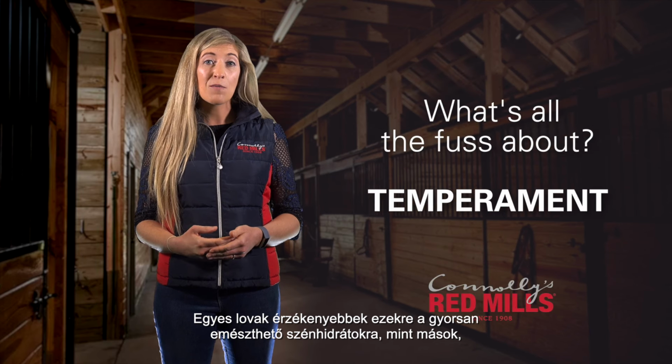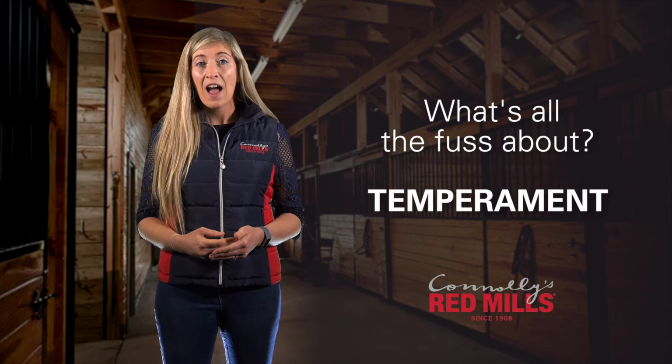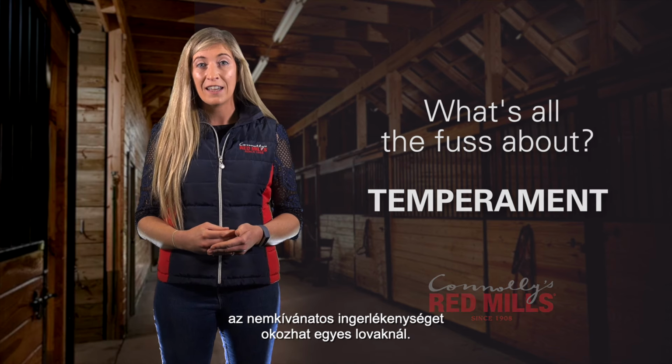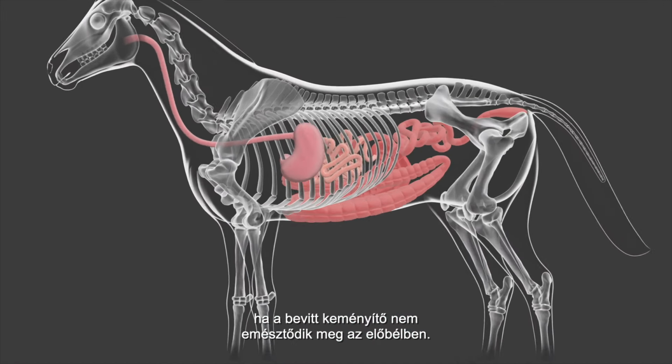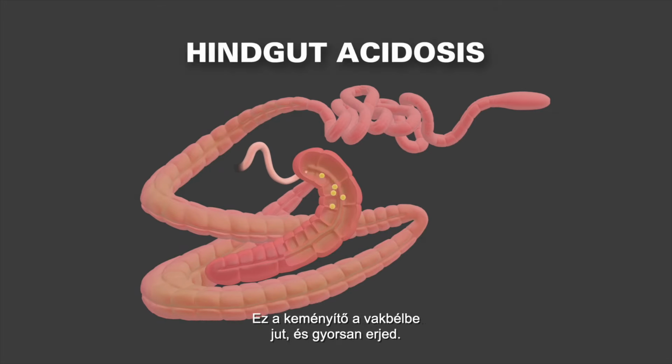Some horses are more sensitive to these rapidly digested carbohydrates than others, and too much in the diet can cause unwanted excitability in some horses. Problems can also occur when starch being fed does not get digested in the foregut. This starch makes its way to the cecum and is rapidly fermented.